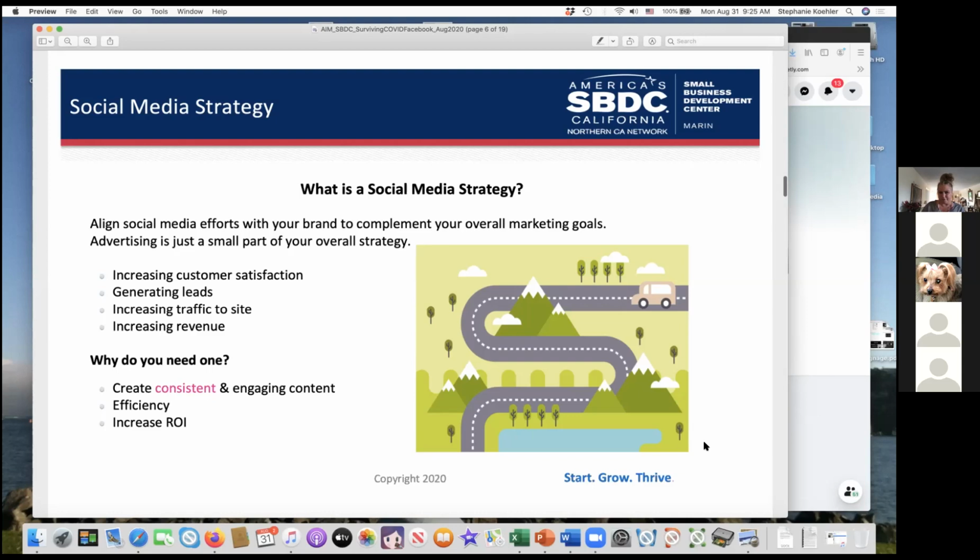And when talking about strategy, why have one and what should it be telling me? Well, there are 4 things that you're looking for in your strategy. You want to increase customer satisfaction. So what can you post? What can you communicate that makes your current customers both stay with you and maybe even grow their interaction with you? If they only come to you because you have the best tomatoes, how do we get them to come to you for the tomatoes and strawberries? So how do you broaden your relationship with your current customer?